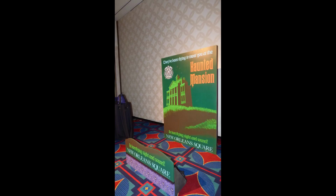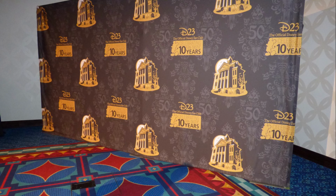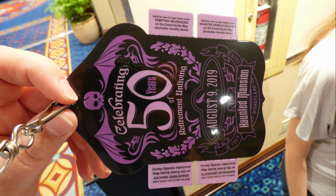And then we got, let's see here. This here's another photo op that's upstairs. You stand in between those two things, and they have people taking your picture that you use the photo pass for. So you have all these different places that you can go and have your group photos in front of, and then they scan your photo pass. You can download them. Here's a D23 sheet you can take a picture in front of. I don't know if it's for members, but D23.